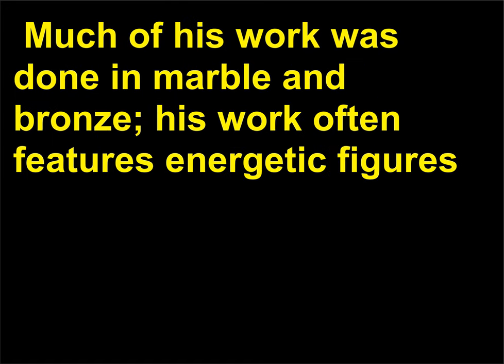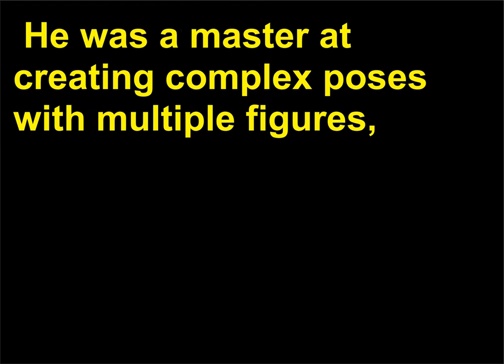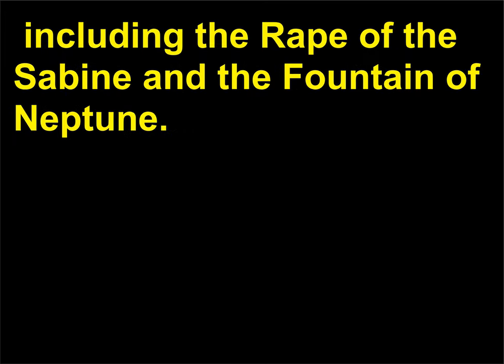Much of his work was done in marble and bronze. His work often features energetic figures engaged in dramatic physical activity, as well as graceful, elongated female figures. He was a master at creating complex poses with multiple figures, including the Rape of the Sabine Women and the Fountain of Neptune.